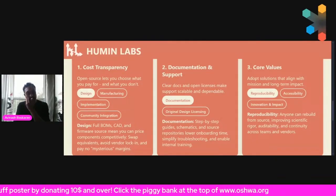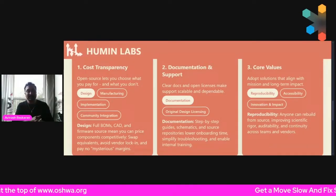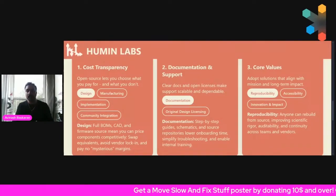So the documentation is a big driver for open source. Not only that it's well documented, but that it can be maintained by a community of people who aren't in constant contact with each other, in a quote unquote democratic way.